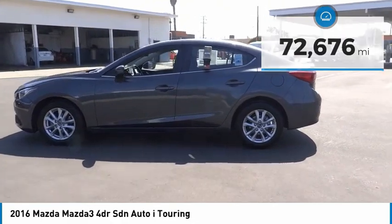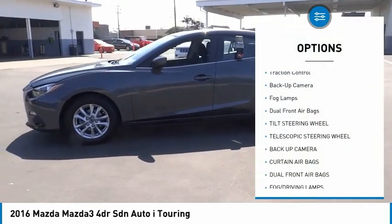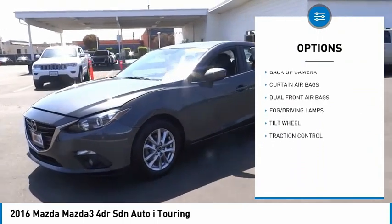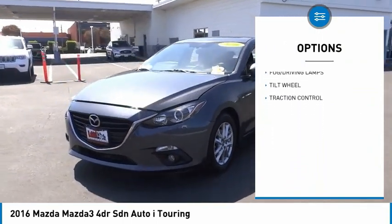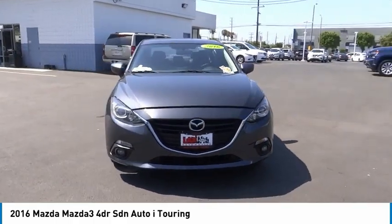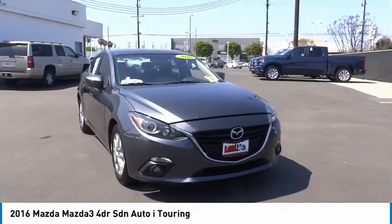Here are some of this vehicle's great options: traction control, backup camera, fog lamps, dual front airbags, tilt steering wheel, telescopic steering wheel. If you like it online, you'll love it in your driveway. Take it for a spin today.